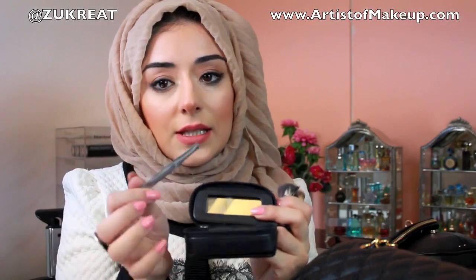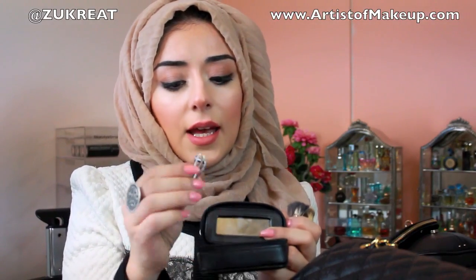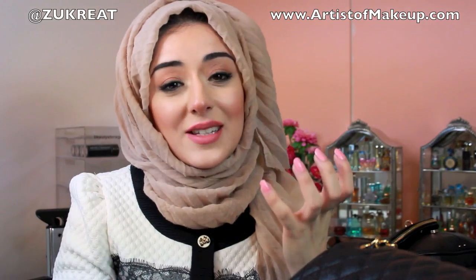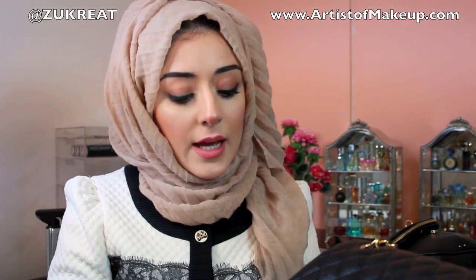I've got some tweezers in here as well, and some nail clippers, because you always need nail clippers. You always have that emergency nail problem, don't you, when a nail chips or breaks at the worst, most awkward time. So that's always handy to have. I always make sure I've got nail clippers in my bag, because I always seem to chip my nails or break them, and that's really annoying.